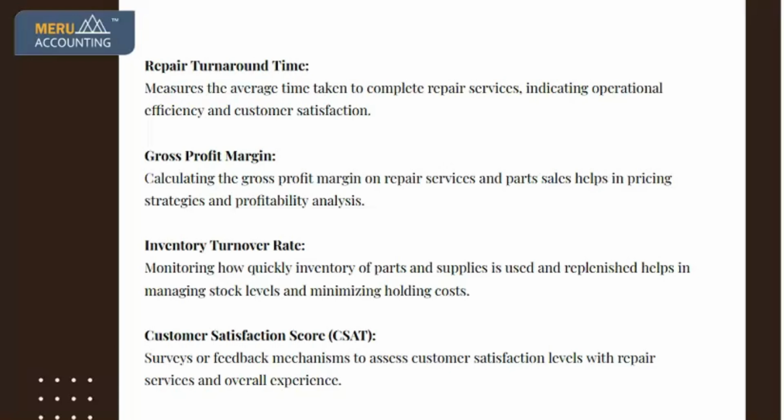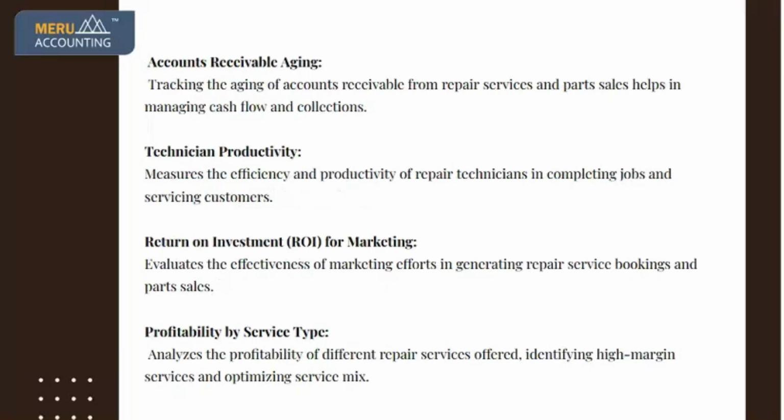Then customer satisfaction score. Feedback from your customers is valuable. Knowing how satisfied they are with your repair and overall service can help you to improve and keep them coming back. Then accounts receivable aging. Tracking how long your invoices from repair services and part sales have been outstanding helps you to manage cash flow better and ensure timely collections.